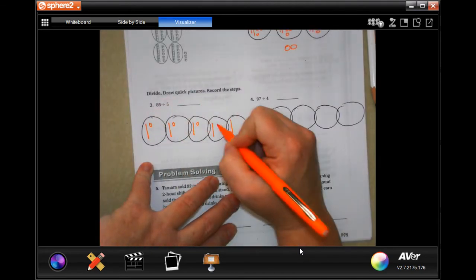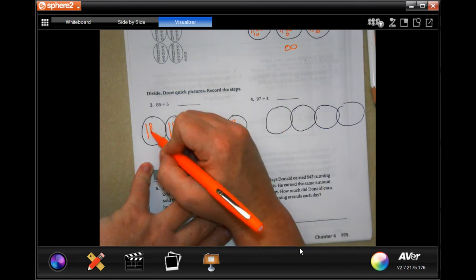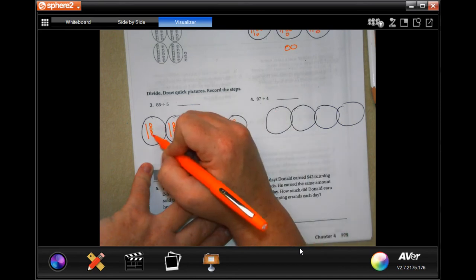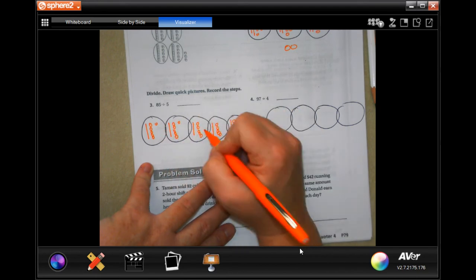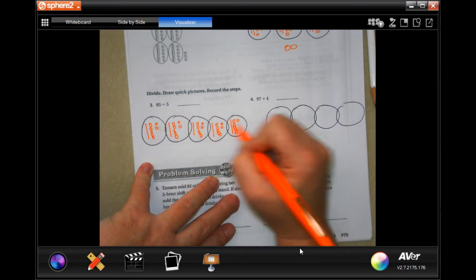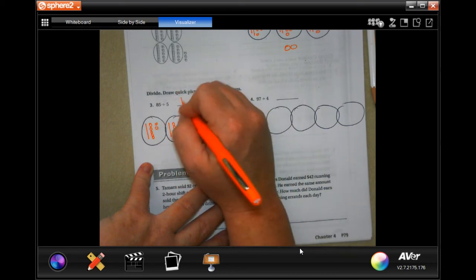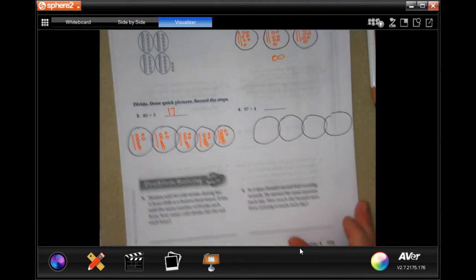51, 52, 53, up through 70. 71, 72, up through 85. So you're going to have 10, 11, 12, 13, 14, 15, 16, 17 with no remainders in this one. Okay? All right.